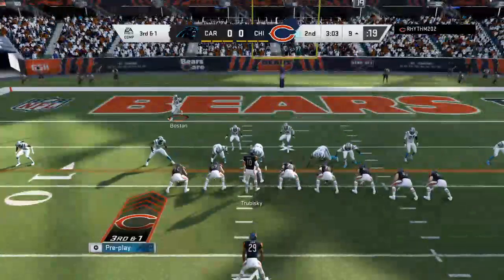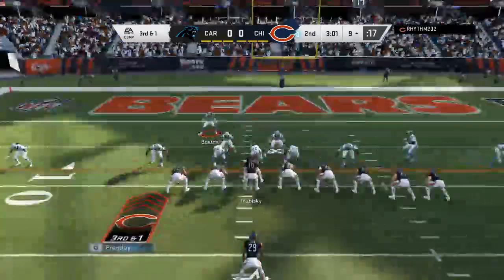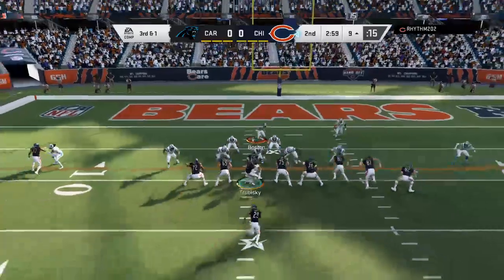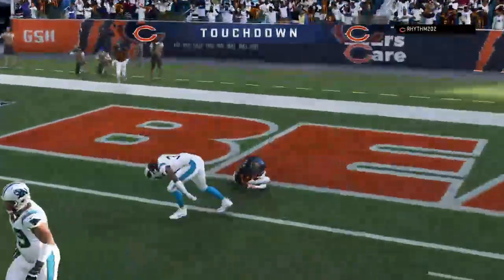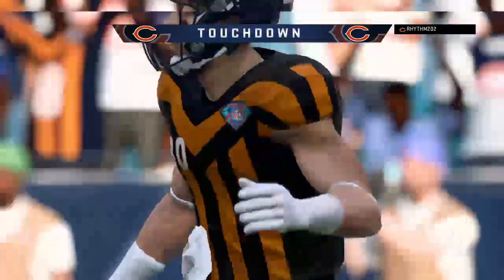Now 3rd and 1. You know, in the old days, I would have said we're going to line up and run the same darn play and we're going to get it right. But nowadays... And he takes this one in for a Bears touchdown.